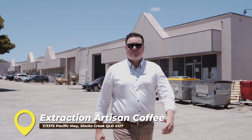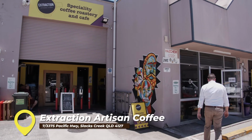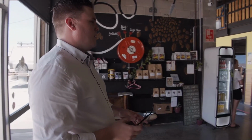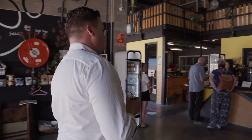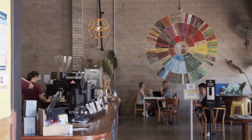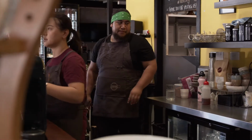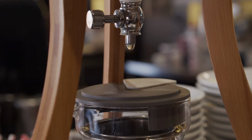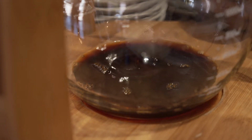Located amongst the industrial estate at 3375 Pacific Highway, Slacks Creek, Extraction Artisan Coffee is an oasis away from the hustle and bustle of the nearby city. Owners Alex and Heather have created a real coffee lover's paradise by merging their love of coffee with top-notch food. I caught up with Alex to discuss his little piece of coffee heaven and the Logan food scene in general.